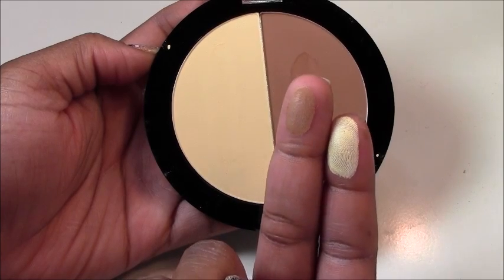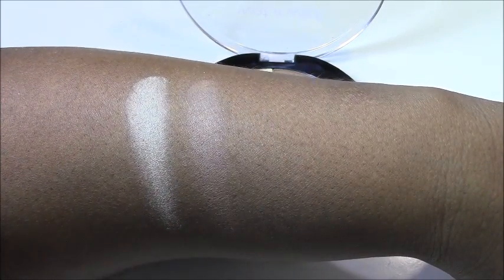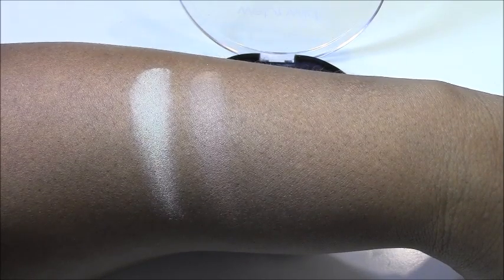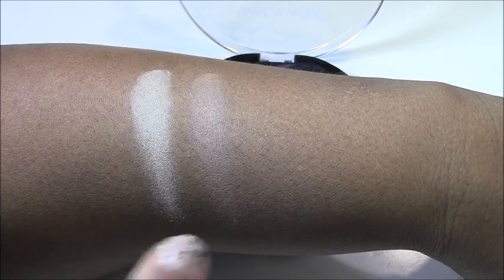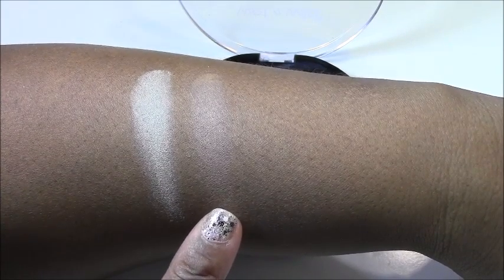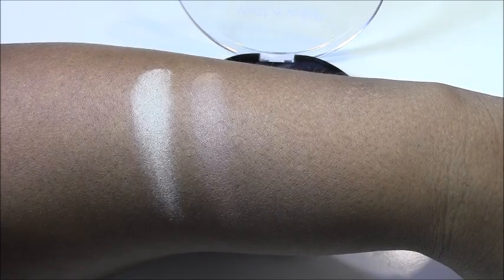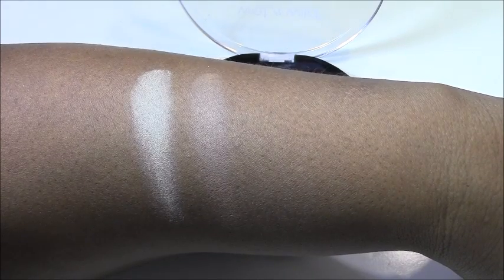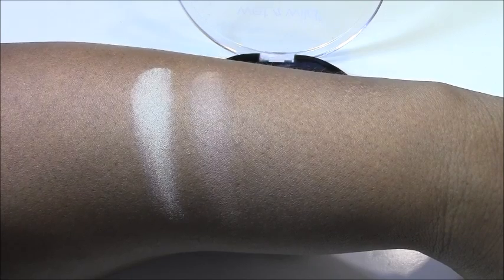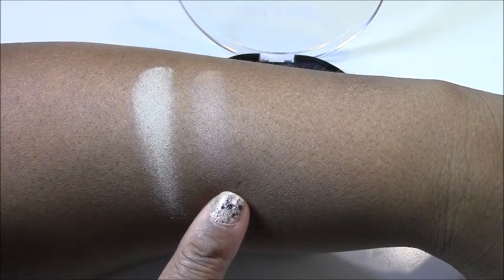Wow, this is what the colors look like. So definitely after swatching this, I can say that the colors are really pigmented and they're definitely beautiful. They will show up on your skin tone. I feel like this particular contour color could be a little darker for me, for my preference. But if I just wanted to do like a bronzing type, like just to add some warmth to my face, kind of bronze my face up a little bit, this is a great color to do that.